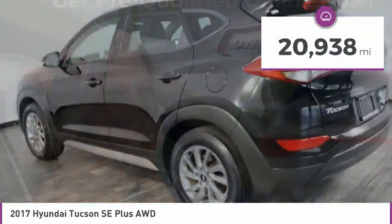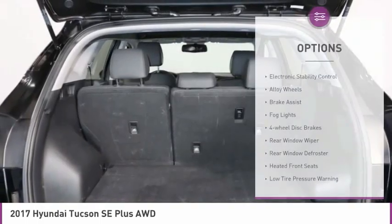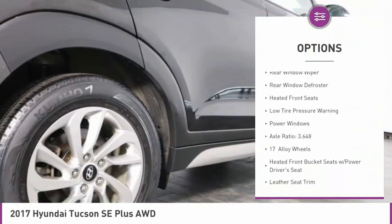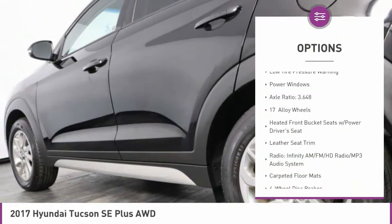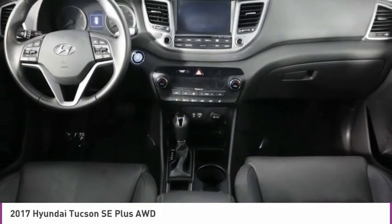This vehicle has less than 25,000 miles. Here are some of this vehicle's great options: electronic stability control, alloy wheels, brake assist, fog lights, four-wheel disc brakes, rear window wiper, rear window defroster, heated front seats, low tire pressure warning, power windows.